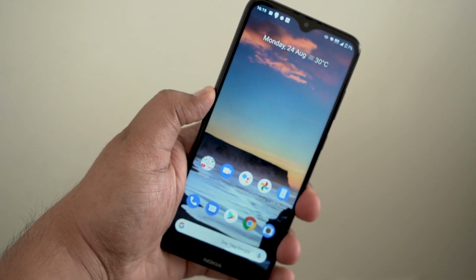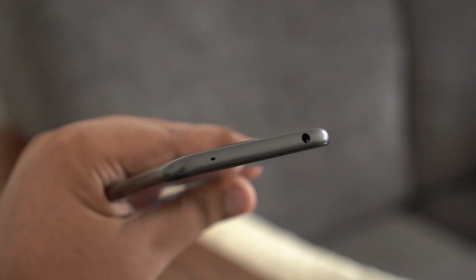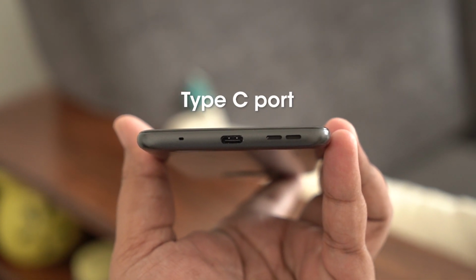Yup, you get a dedicated button for Google Assistant, which does come in handy. You also get a headphone jack and a mic on the top, and a Type-C port, another mic and a speaker grill at the bottom. Overall, the design of the Nokia 5.3 is such that it is well put together in typical Nokia fashion.